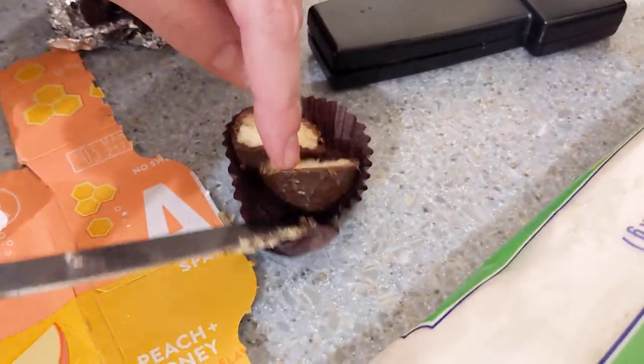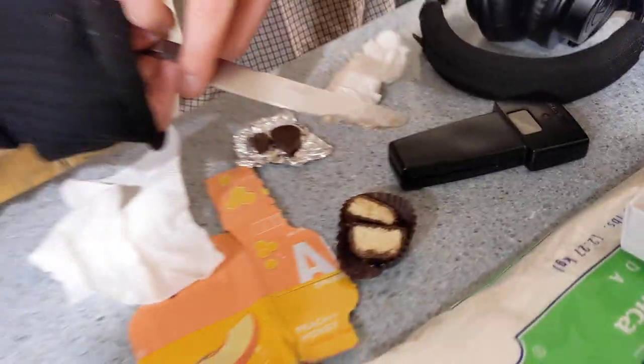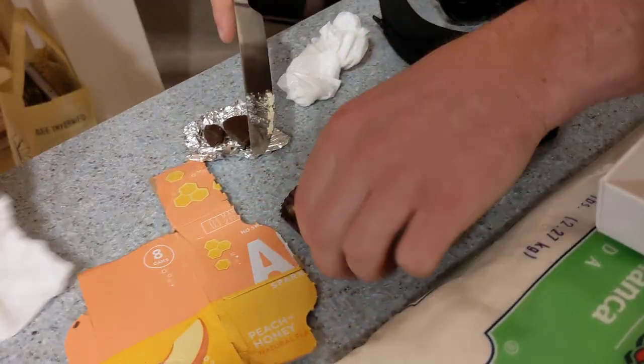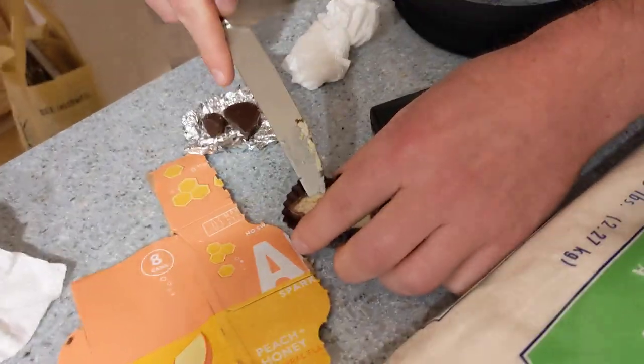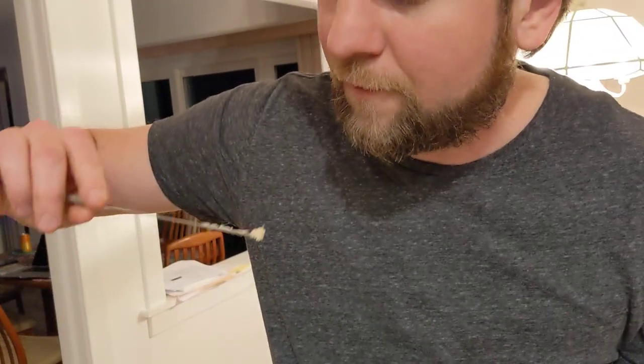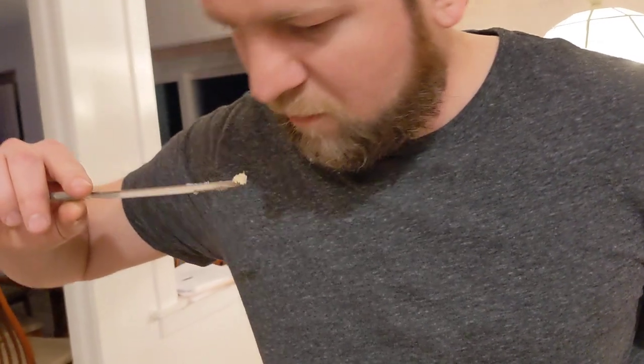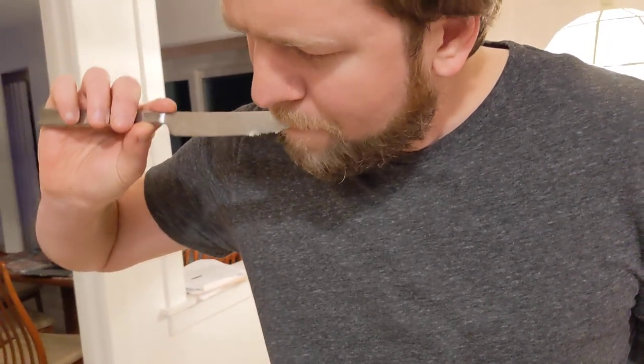This is going to be the one with the sprinkles that we had earlier. We could get a knife tip in there. Looks like it's probably not a worst case scenario, not a best case scenario. It's going to be kind of a buttercream-esque sort of cake filling here. Let's send it to the lab for analysis.